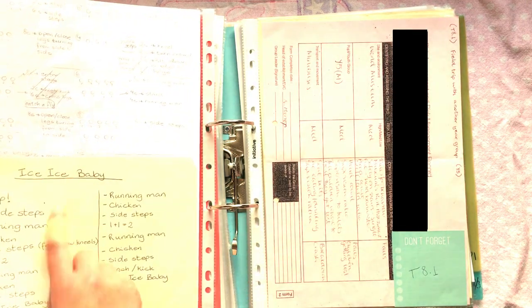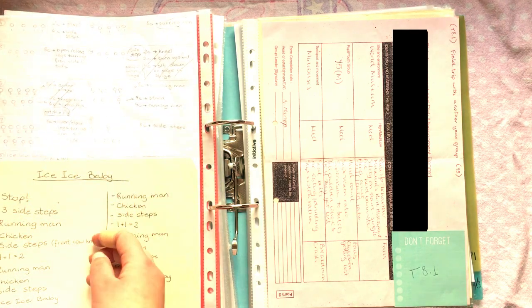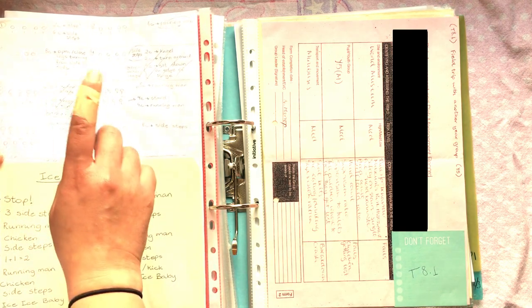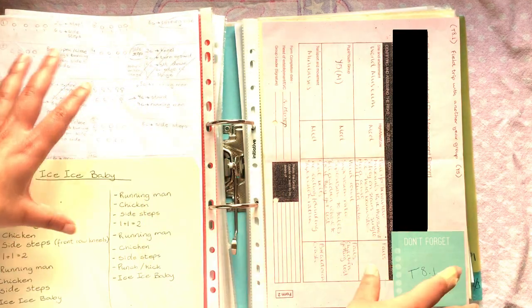Here, I just kept my thoughts for the choreography that I was doing. One of the songs was Ice Ice Baby. There was also a ballet number from the Nutcracker. This is how my mind works. This is just, you know, how you do choreography.